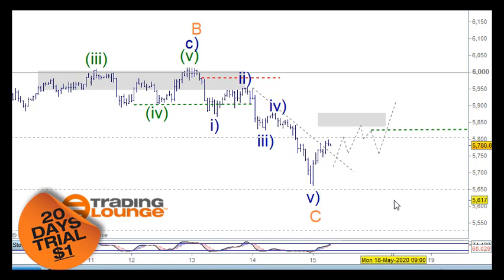Yeah, so that's really it in a nutshell with everything. We're just working out now if we've got our lows in place for these, and we'll see how we go. And you'll know what levels we need to move in on. So I'll leave it at that.